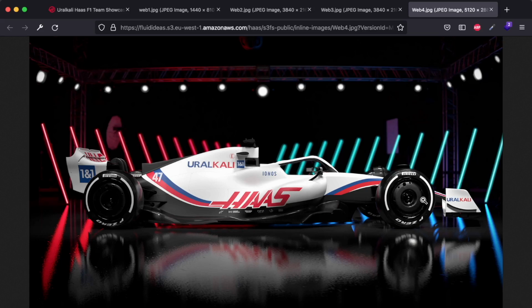And as you'll be able to see, we've got the wheel covers as well, which have become mandatory on the F1 cars this season.